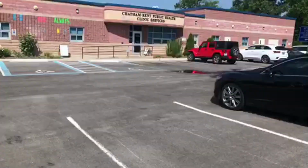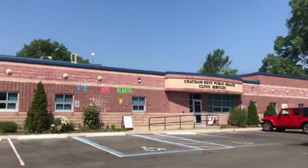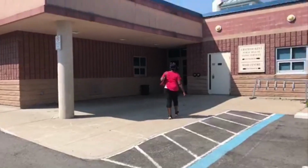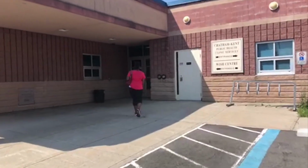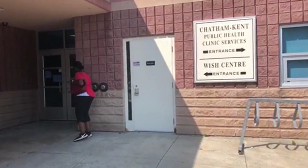Chatham, Kent is a small town just under the estimated population of 100,000 people. Chatham is on the southwestern side of Ontario, making an easy access point for slaves to escape back when slavery existed. Now, Chatham is an area where Black history and Black Canadian history was preserved.